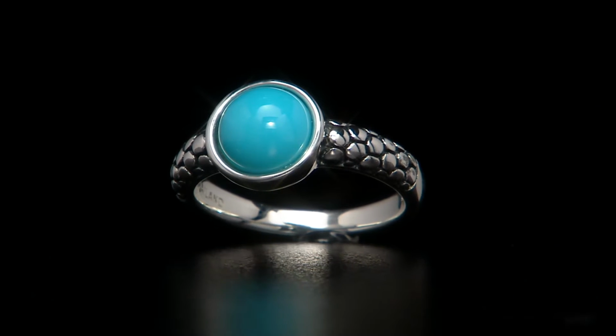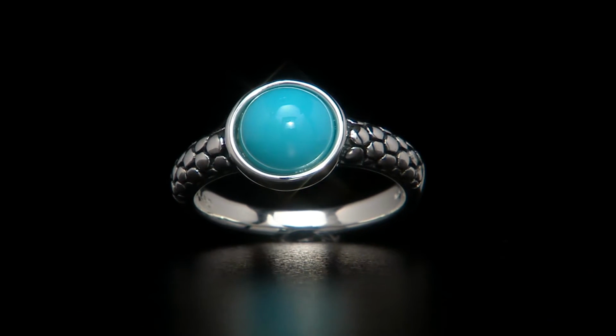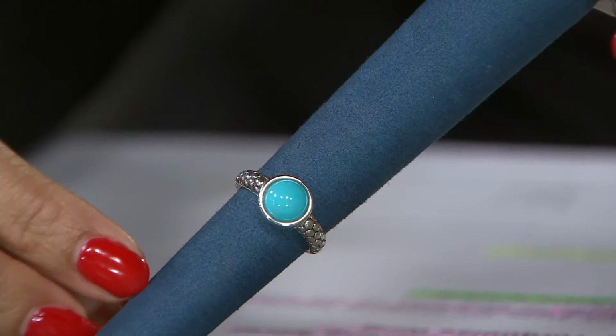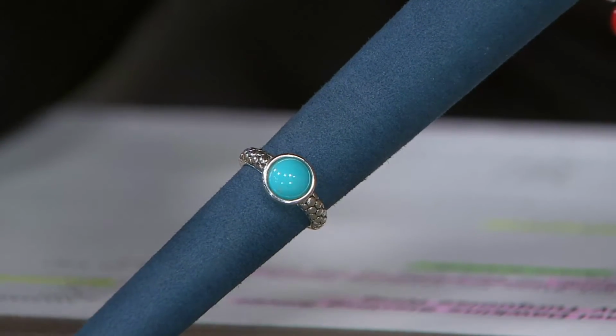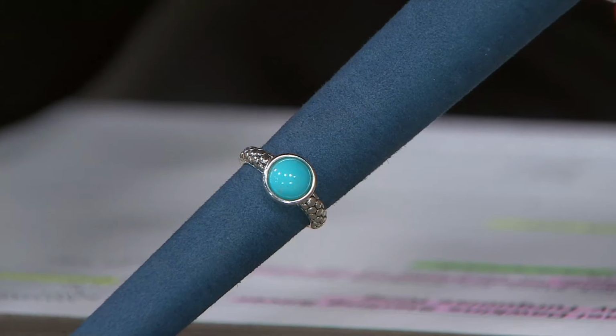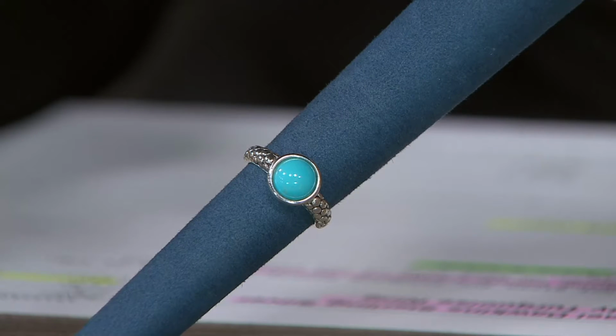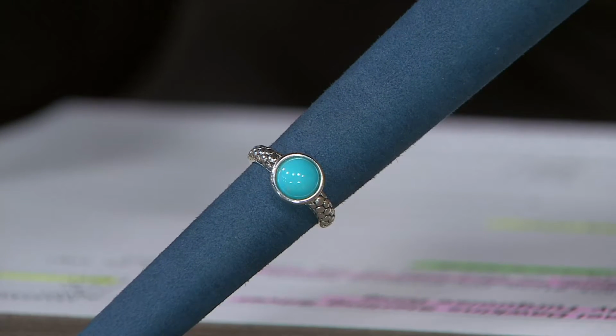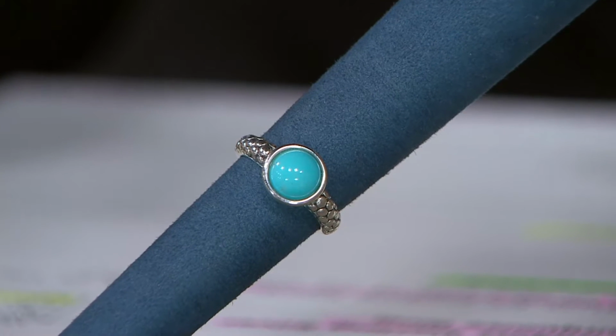So this piece in particular comes from designer Michael Dawkins. And what he has done is married some of his signature texture with the beauty of Sleeping Beauty turquoise. This ring is being retired. Main reason being we can't get more Sleeping Beauty turquoise. That's the long and short of it, because the mine where Sleeping Beauty turquoise comes from is no longer producing new Sleeping Beauty turquoise. It's closed.